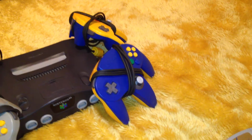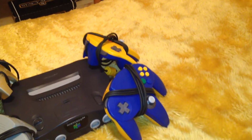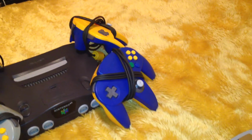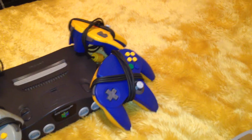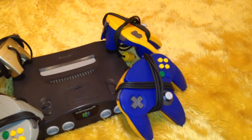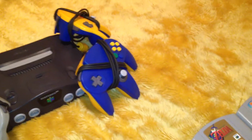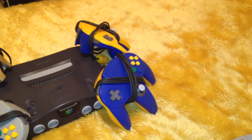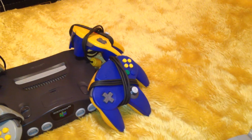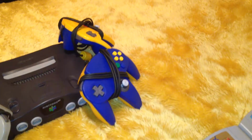So if a collector is actually watching this, they might be familiar and know that there are controllers that look identical to these two, except they were Pokemon exclusive controllers that actually had a Pokemon insignia on the bottom of the Nintendo logo on the controller. So they're not official, but if I do plan to sell them, I'd sell them for maybe just a little bit extra than it was, just simply because of the dual tone.